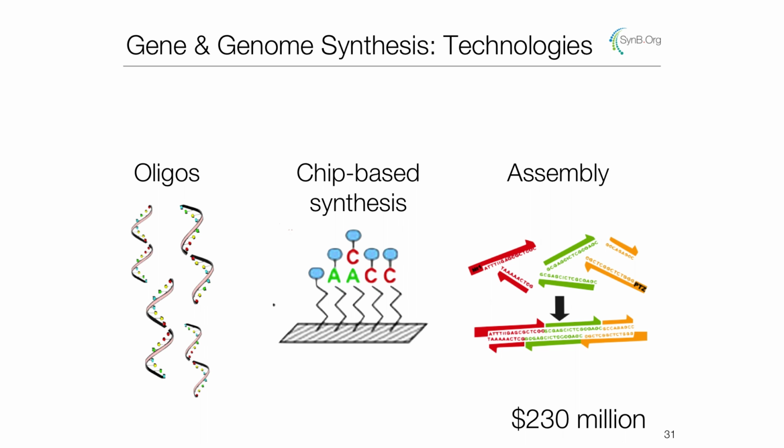DNA comes in many different sizes. Oligos are maybe 100 A's, C's, T's, and G's, and it could just cost you $6. You could order them today and get them in the mail tomorrow. There are different technologies building up to whole genomes, and it's about a $250 million market.